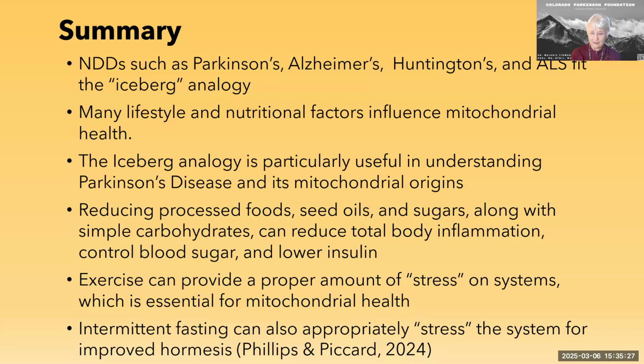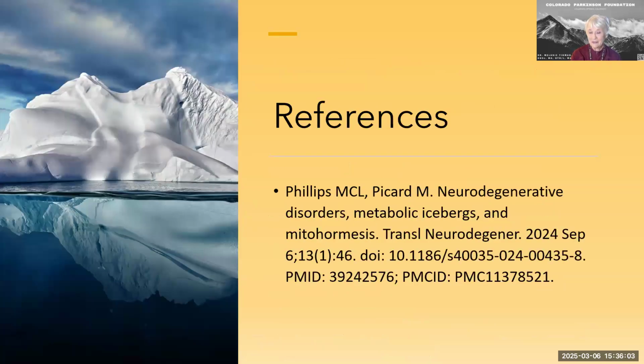Exercise can provide a proper amount of stress on systems to make them more adaptable. And this is really key to maintaining mitochondrial health. And of course, intermittent fasting can produce the appropriate level of stress through encouraging mitohormesis, which is that adaptability of your mitochondria so that their functions are maintained and they are more resilient. This is the reference for the Phillips and Piccard article that was published in September of 2024.